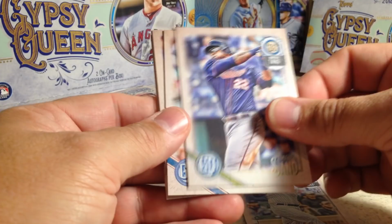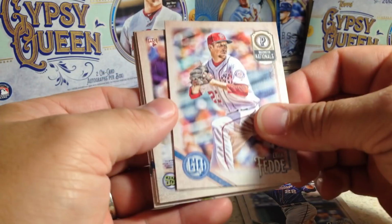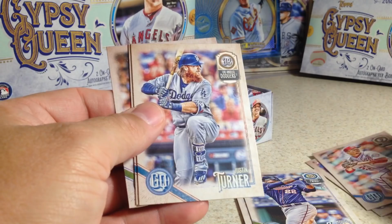I know there's at least one auto because I bought a bunch of the packs before and I only hit one of the autos, so I didn't feel bad about buying a full box worth of them. And there's the auto right there. Justin Turner, Jason Vargas, and Sonny Gray.